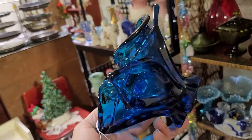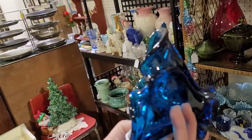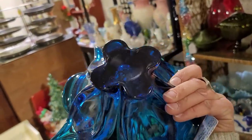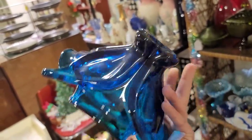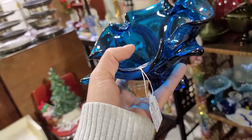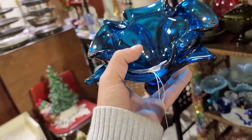Ooh, do you see the color reflection on the palm of my hand? It's a strange, unusual shape. You guys know by now it's a Viking. Thank you, George Antique Nomad, for confirming that. It's just an overly saturated blue.